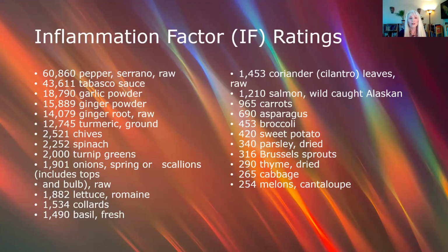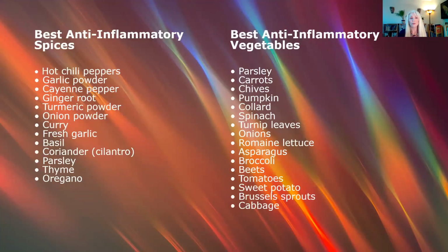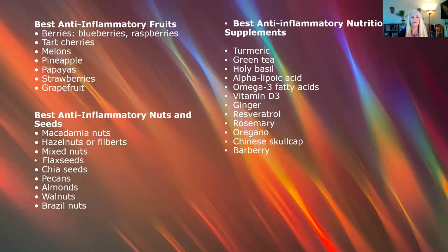Now, we can also categorize things based on food groups. These are considered the best anti-inflammatory spices. Again, red hot chili peppers are number one, then cayenne pepper, ginger, turmeric, and then the best anti-inflammatory vegetables. I actually have a handout attached so that you can have a list of all these things. But if you go online, you'll find these all over the place, where you can then choose the particular foods that have the highest amount of antioxidants.